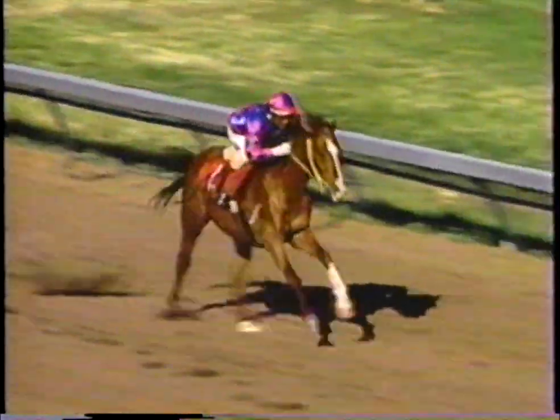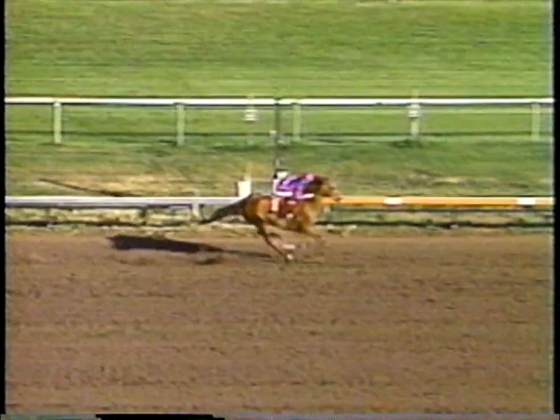The field now enters the stretch. Wally Sombrero opening up a commanding lead. They're coming into the final yards of the race. LeVar Burton will win this with Wally Sombrero.